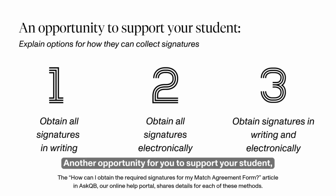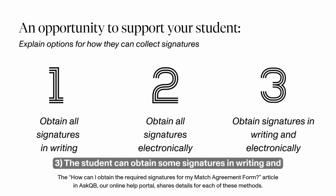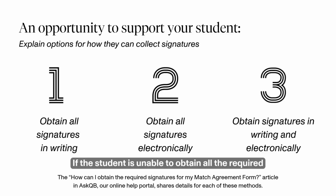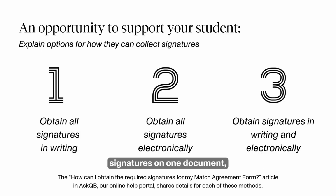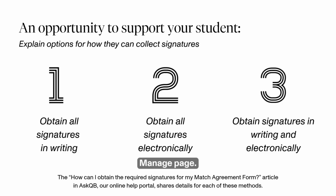Another opportunity for you to support your student, whether or not you're the counselor providing a signature, is explaining the 3 methods for how a student can collect signatures, which are 1. Obtaining all signatures in writing, 2. Obtaining all signatures electronically, or 3. The student can obtain some signatures in writing and others electronically. If the student is unable to obtain all the required signatures on one document, it's acceptable to upload multiple signed documents to their Manage page.